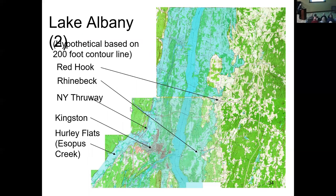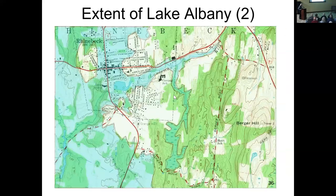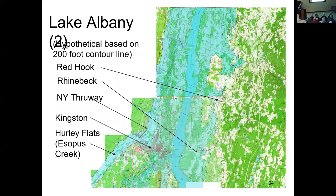So these are some topographical maps of the Kingston area, and overlaid with the blue, which is the conjectured extent of Lake Albany. And this is where this is a map seam. And it shows Red Hook, which is partially underwater, Rhinebeck, which is mostly underwater. Downtown Kingston is completely underwater. The Thruway is completely underwater. And the lake went up the Hurley Flats, which is the Esopus Creek, and also the Rondout Creek that we'll come to.